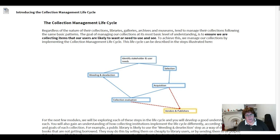So this week we are finishing off our study of the collection management life cycle. Next week we're looking at disasters and preservation, which is always fun, and then the following week, which is our last week, we'll be looking at the future of collections and collecting, which is also a whole lot of fun. But back to this week, the very last week of our collection management life cycle.